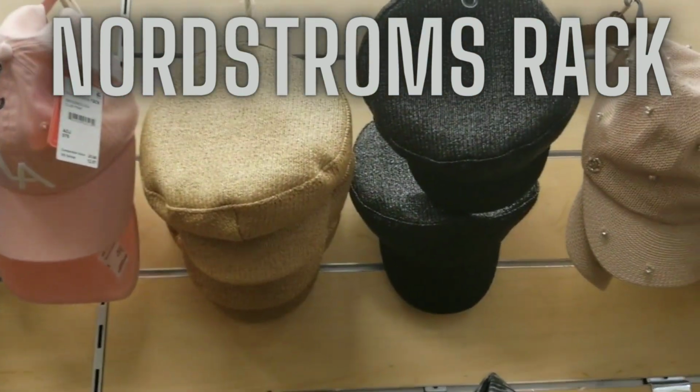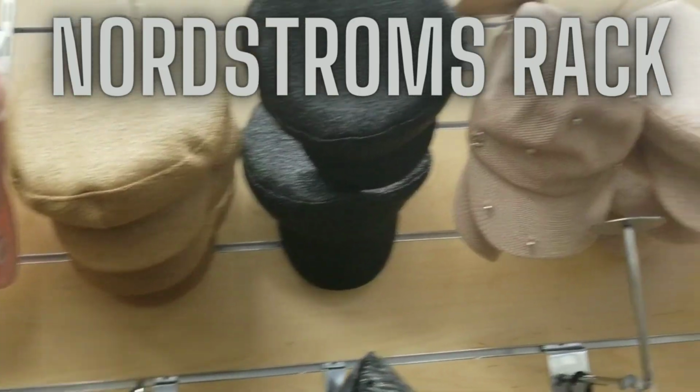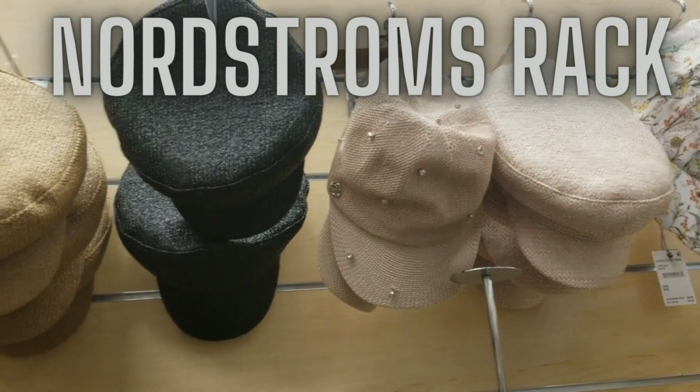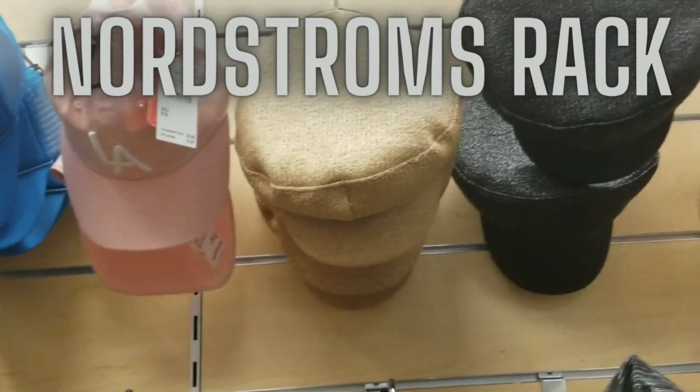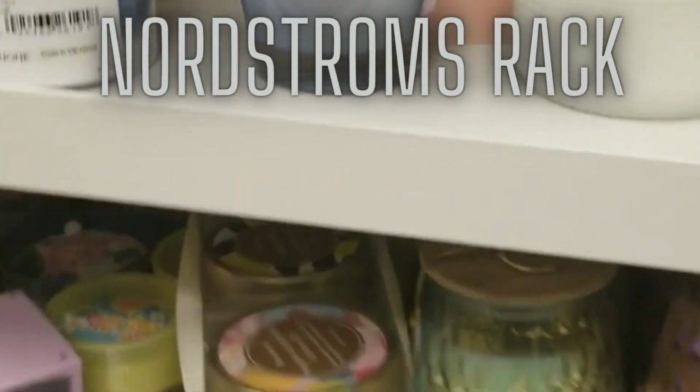What I found, raffia hats, all different colors at Nordstrom Rack. How beautiful. Do you love candles as much as I do?